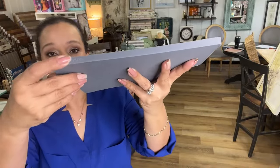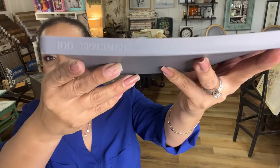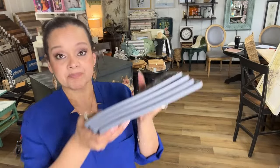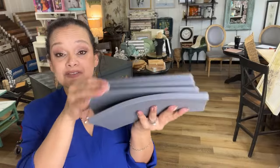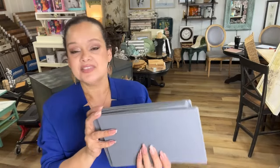If you did not see the big reveal, the molds now have the title on here so that when you stack them, you can actually see, you don't have to go through. I have all of mine in baskets and it's hard for me to see and I can't ever find. This is genius, genius, genius.